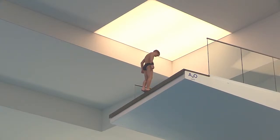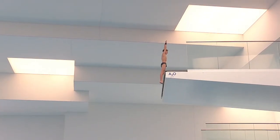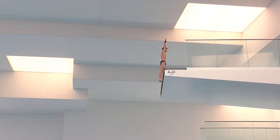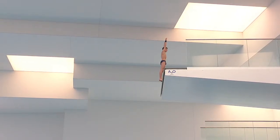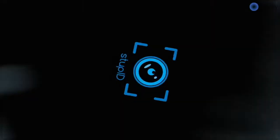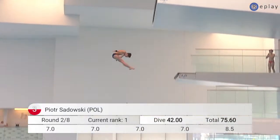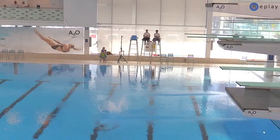Over to Poland, we have Piotr Sadowski doing an inward 1.5 somersault piked position off the 10-meter platform. Lovely position on the board. You can see that helps him, he goes so high. And he holds that pike position. Yep, straight up, follows it down, good distance from the board.